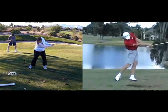Now we're in the ninth position. This is when the right arm is parallel to the ground. And you can see how Grant's arm is fully extended. His left arm is extended. His elbows are close together. His wrists are crossed. You can see his left hand underneath the right hand through the white glove here.